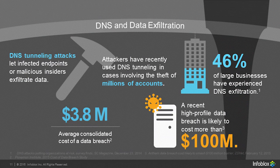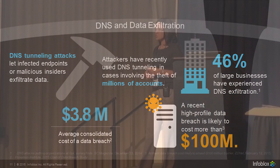So when you talk about sensitive data or getting access to your data, DNS tunneling toolkits are readily available. Things like Iodine and DNScat are off-the-shelf tunneling toolkits that anybody can download and start using, either to exfiltrate data or to bypass Wi-Fi firewalls, all of this on the service provider side. But we've seen a lot of cases of that. In a recent survey, 46% of large companies have experienced DNS-based data exfiltration. We don't have to tell you what the cost of a data breach is. It's not only the cost, but also the loss of confidential information that's going to cause more damage as well.